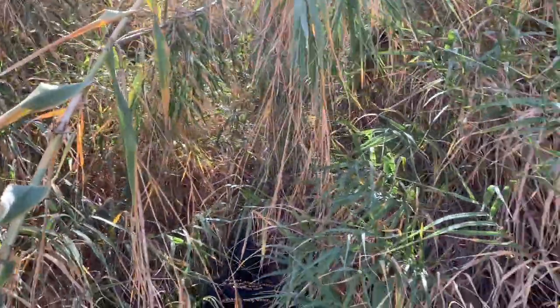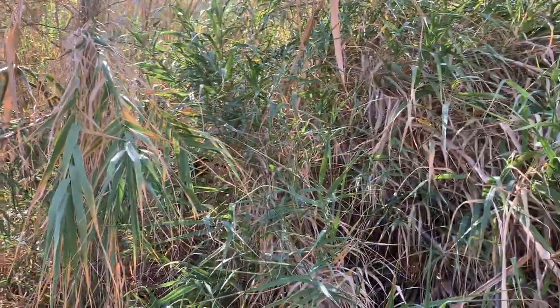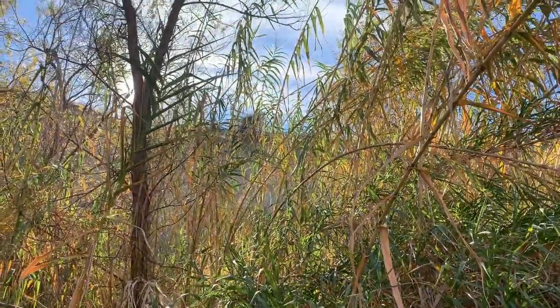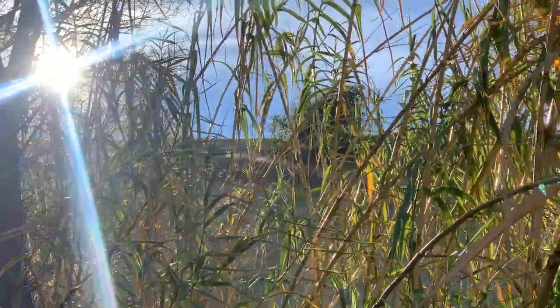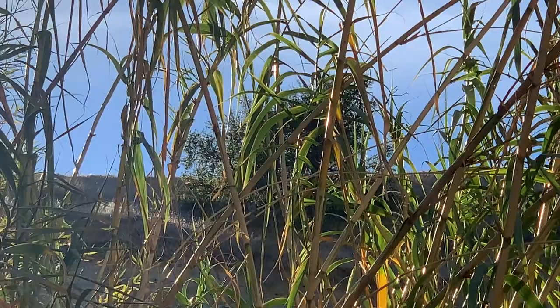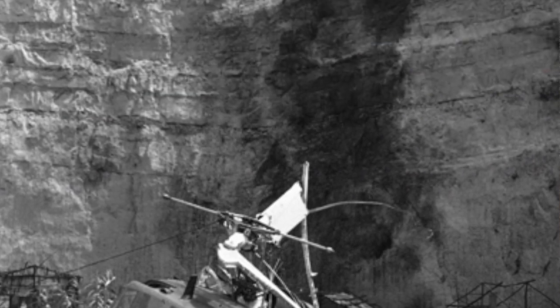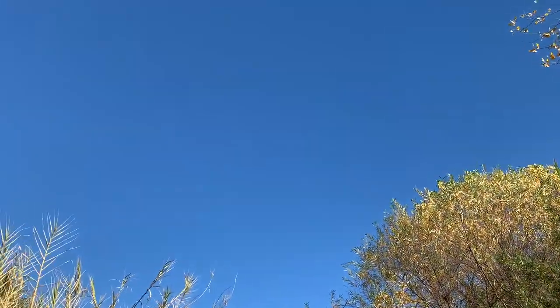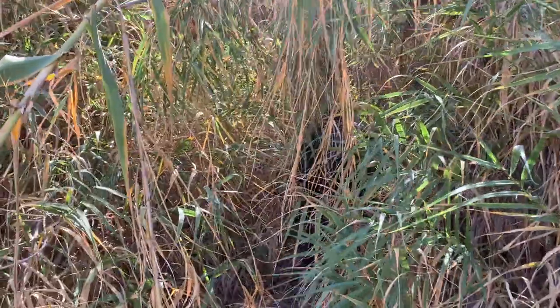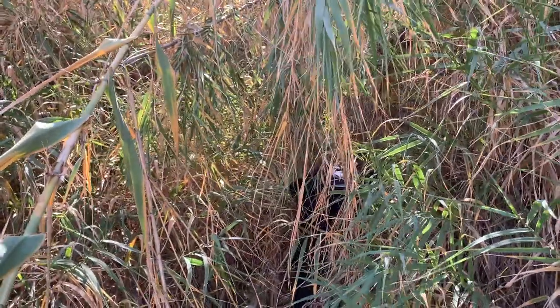What I would be wondering is if there's anything left over from the film sets. Well, yeah, but I don't know how often people come through here. See that tree up at the top of the hill? Is there any sort of openings through there?